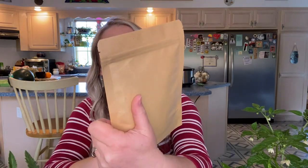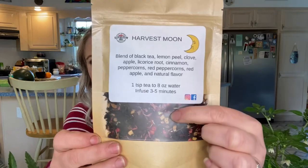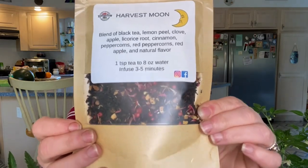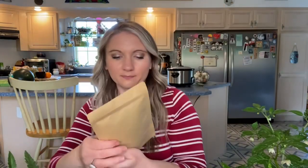This one is called Harvest Moon. Black tea, lemon peel, clove, apple, licorice root. So it's got all the ingredients right there. Let's see all the pretty chunks of everything. They're really well done. I just like them a lot.